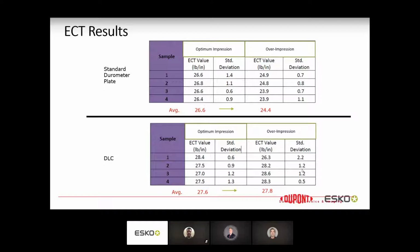The over impression, we just cranked in 10 thousandths more. And you can see on the data in the top right, the edge crush value average went from 26.6 down to 24.4, which basically proved the hypothesis that harder plates will affect the edge crush value. That's about an 8% reduction. Conversely, if you look at the DLC data on the bottom, basically there was 0 impact on ECT with this plate.